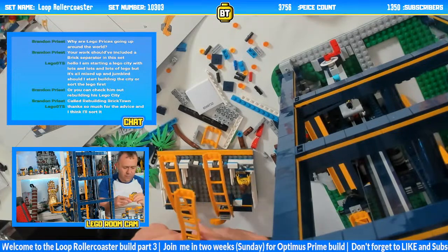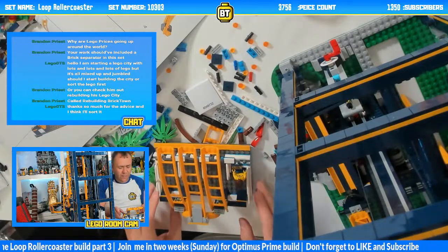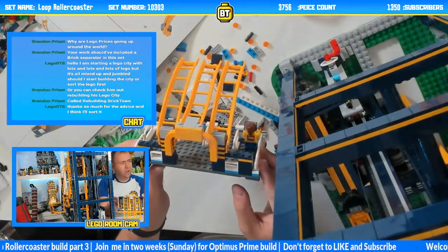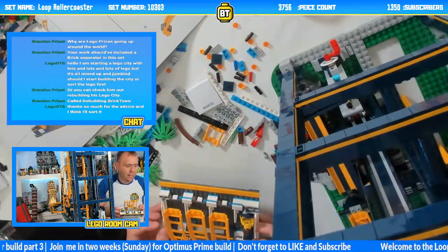Fixing that. So then this just connects into the arch here. So now the arch has got opportunity to put a sign on it here, and you can see that the roof is still intact.